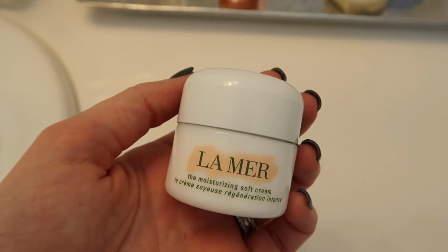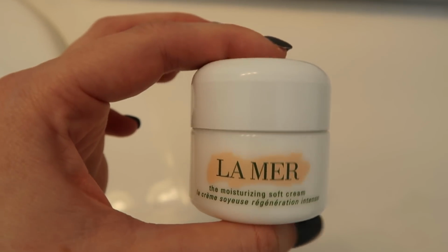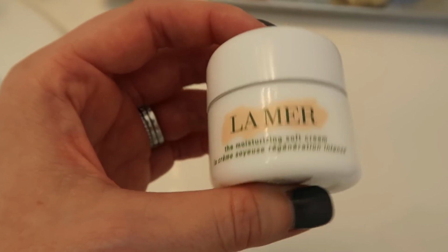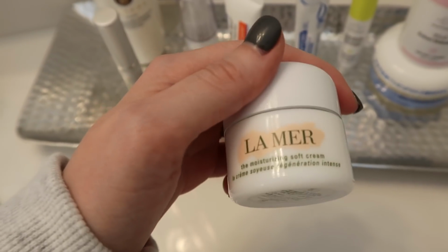I love this stuff. I'm addicted, but I'm not gonna repurchase this sale. I just cannot pay this much for a 0.5 ounce anymore. It's, yeah, half an ounce. As much as I love it, this is like the third bottle that I've purchased. I've just got to take a break for a while, but it is so moisturizing, so good. So I've got to get me some more moisturizer. It's just not going to be able to be this one.